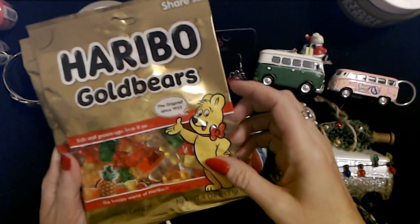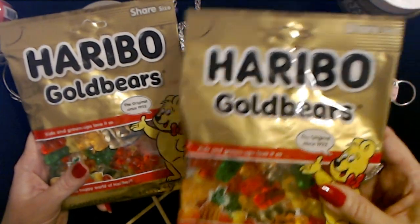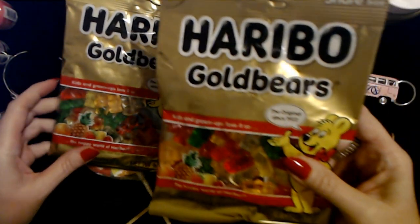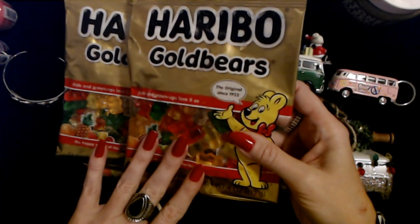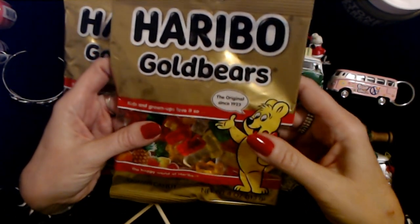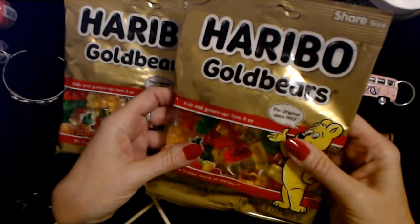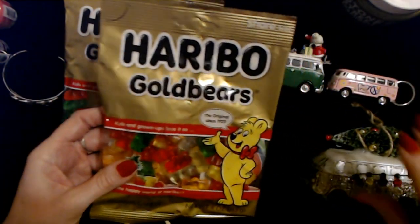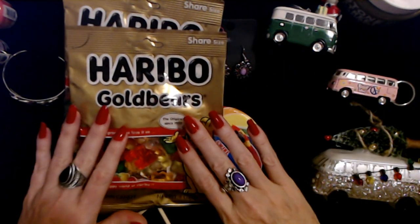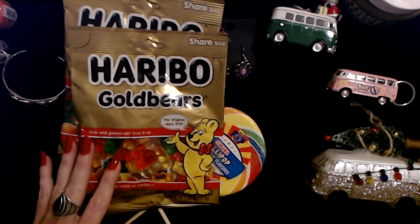And we also have, these just happen to be a favorite of my kids, the Haribo Gold Bears. I think these are like the original gummy bears, and they love these so much. And we have two 4-ounce packets of Haribo Gold Bears too for the boys. It was so sweet of you to include something for them. I really appreciate it.